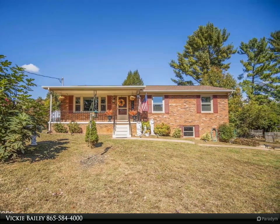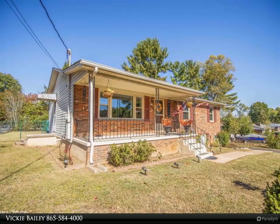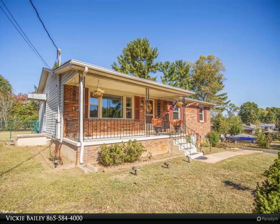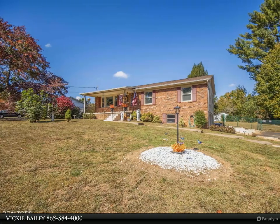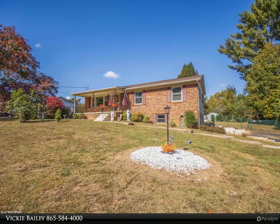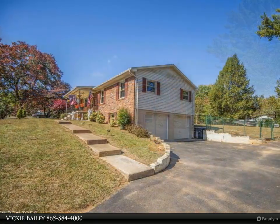Say hello to this brick front basement rancher located conveniently to interstates and shops. A cozy front porch welcomes you to this 1,200 square foot home. Hardwood floors fill the three bedrooms. The spacious living room is complete with a large bay window, allowing for an abundance of natural light.